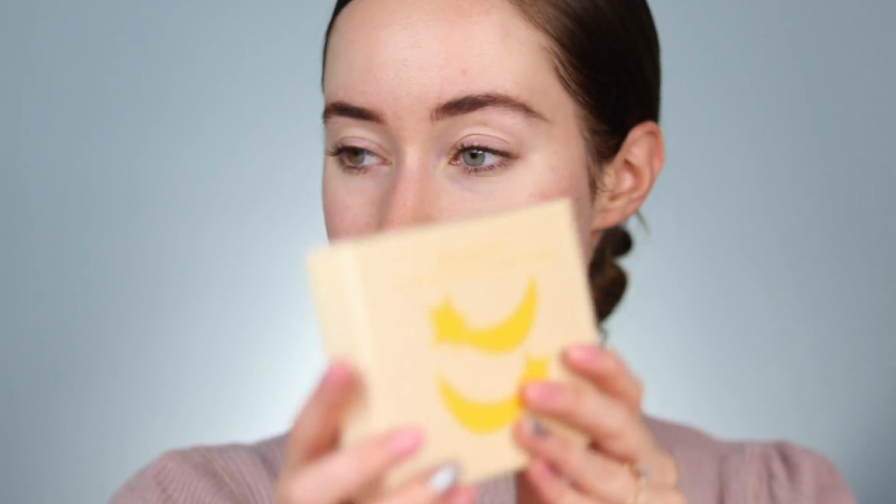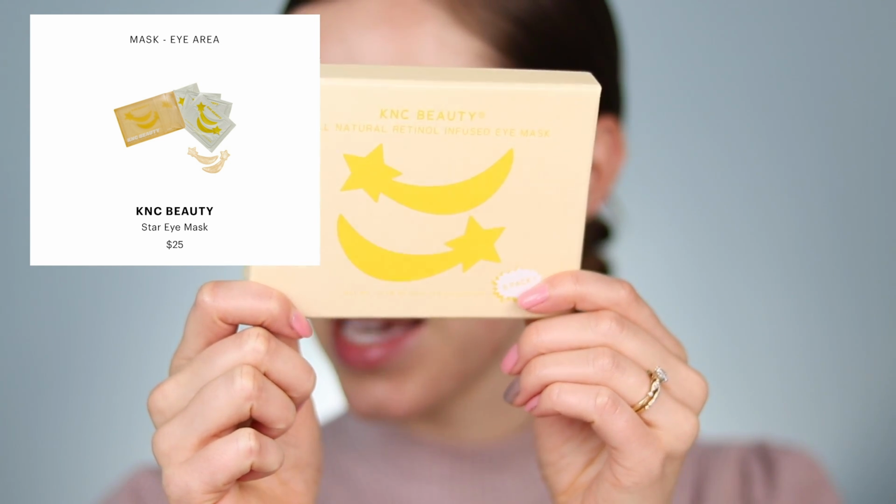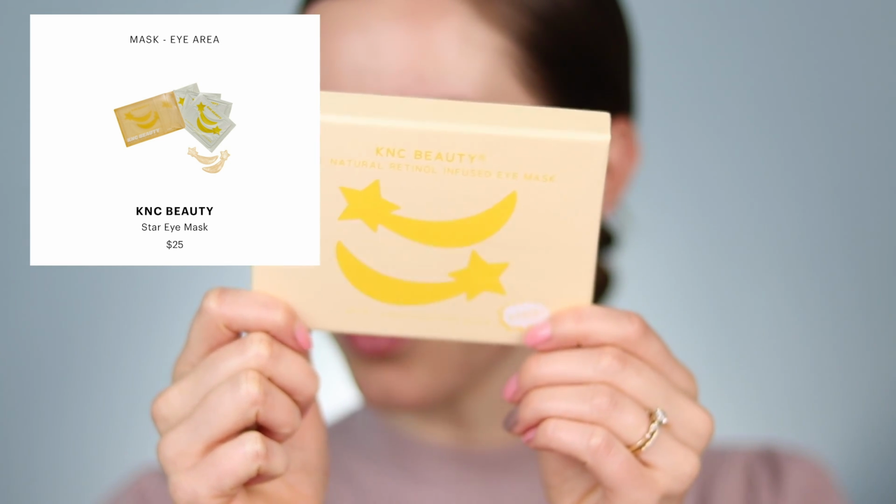Okay, so there were a lot of eye products that won awards, so I basically pieced together what I was personally the most interested in trying. Oh, before we get into that though, I wanted to apply these right here. These won an award. This is from KNC Beauty. These are the all-natural retinol infused eye masks. I wanted to try these out. They've been on my wish list for a minute actually, but they were sold out for a while, so I never picked them up. So now this was a really good excuse for me to try them.